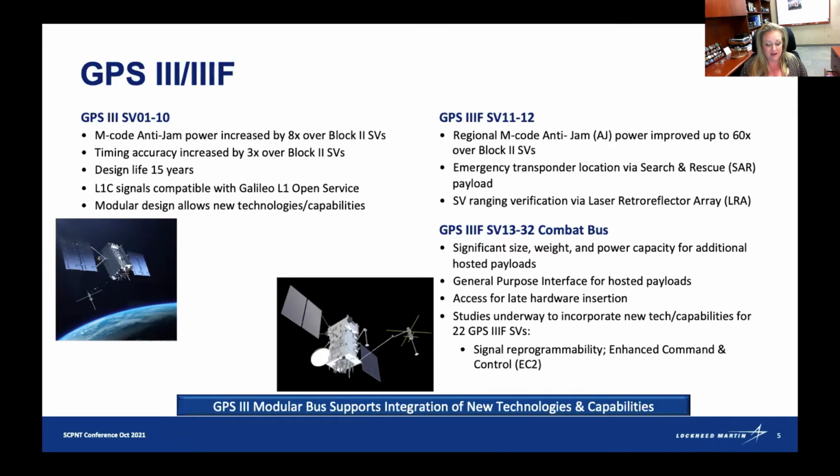Why that's important is that we're looking to have cross-mission capabilities on the GPS satellites. Having that additional SWaP is beneficial, but the hosted payloads, if they're newer technologies, might come later in the single line flow. So allowing for that later hardware insertion allows us to have the most recent technology actually on our satellites. And we're also working on some studies to on-ramp that reprogrammability and the enhanced cross-links.